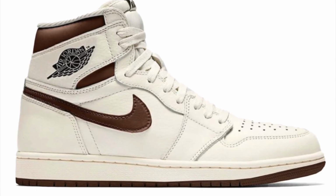Also June 16th, potentially, I say potentially because it's not 100% confirmed, we should be seeing the Mocha Jordan 1 drop. If hypothetically these do drop on that date, you can expect all sizes to be profitable. Of course though, smaller sizes will do better.